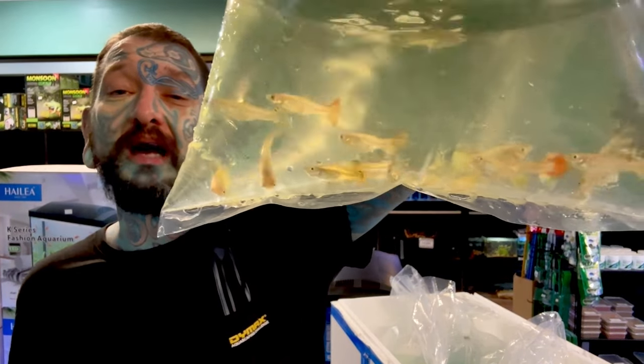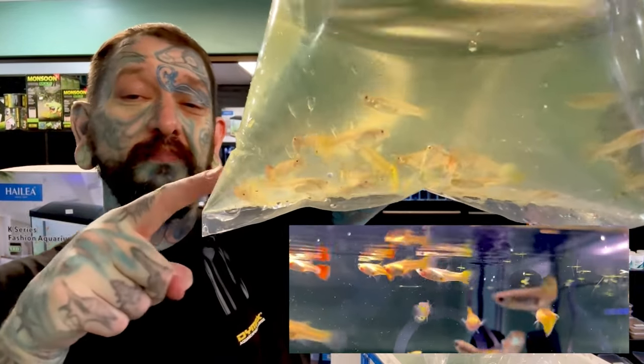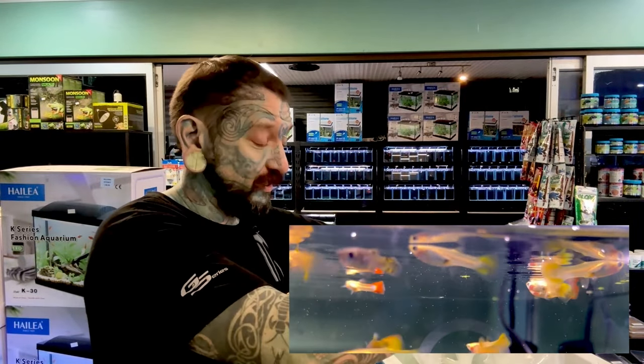We have female guppies. Should be a lot of female guppies in there. If there's a double up, I'm not going to show you any more of them, but lots of cool female guppies. We have lots of nice males available at the moment as well.